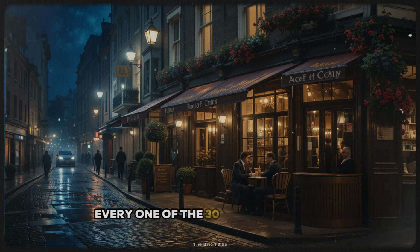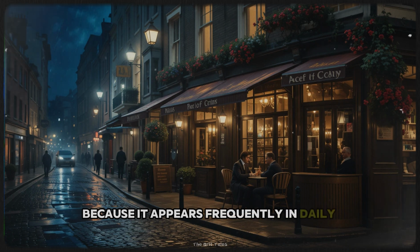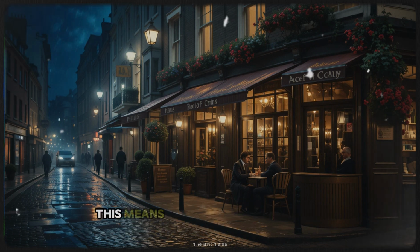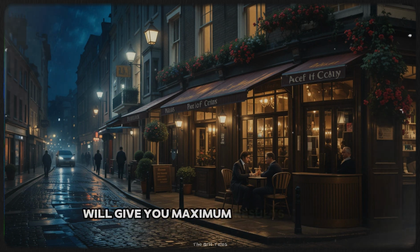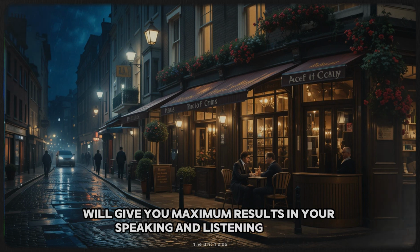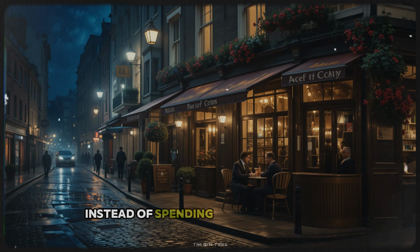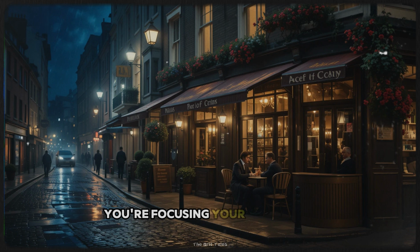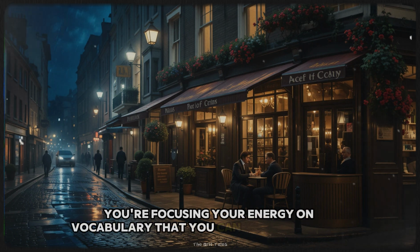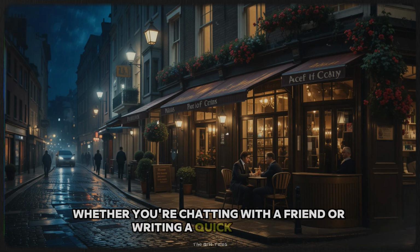Every one of the 30 words we'll go through today has been chosen carefully because it appears frequently in daily British English. This means that the time you spend learning them will give you maximum results in your speaking and listening skills. Think of it as a smart investment. Instead of spending hours memorizing rare or outdated words, you're focusing your energy on vocabulary that you can use immediately, whether you're chatting with a friend or writing a quick message.